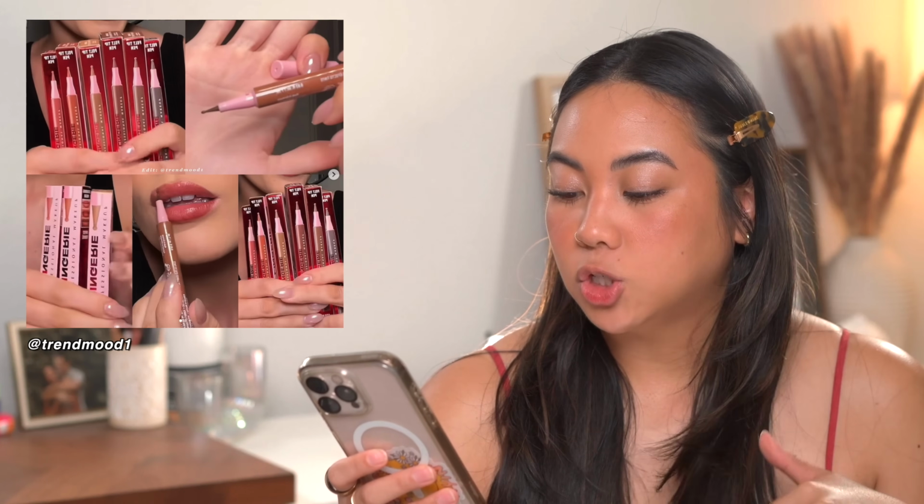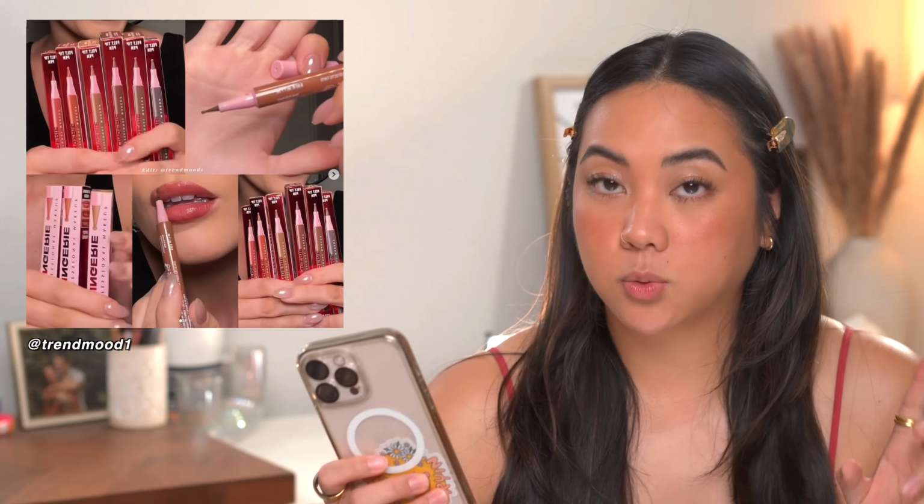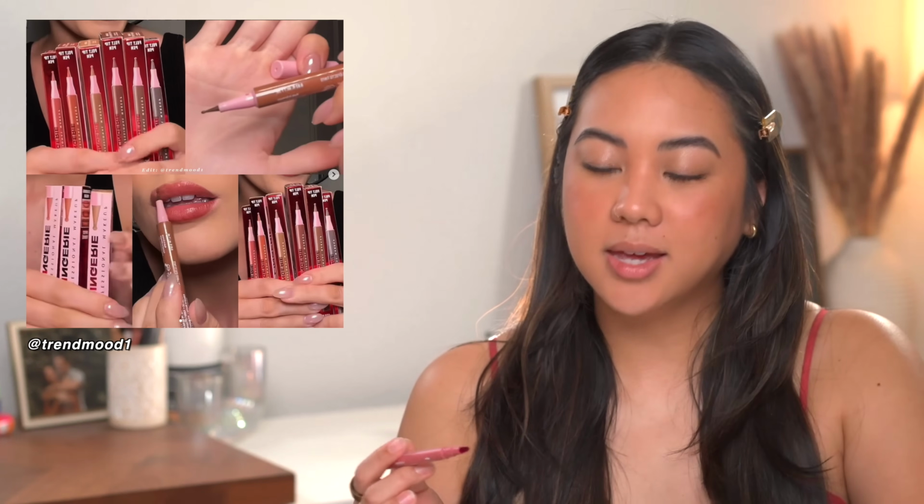It includes 12 shades, will be available August 28th, and this is one that I'm definitely going to be picking up because I myself am curious, and I know that you guys are always really curious about these types of products and you want to see what it looks like, so I definitely want to pick it up for that reason as well.